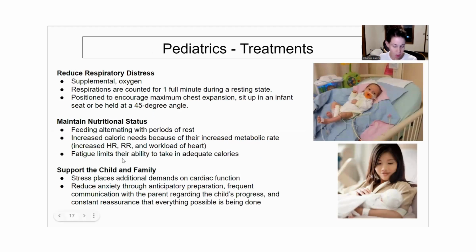So we give them supplemental oxygen. It's like adults. We'll count the respirations for a full minute when they are at rest, so you can get an even count. And you also want to make sure that you keep them elevated when you're holding them and when they're in bed. So you can see in this image here, the mattress is up and the baby is not lying flat. Make sure the mom or the dad has time for feeding, alternating with rest periods.